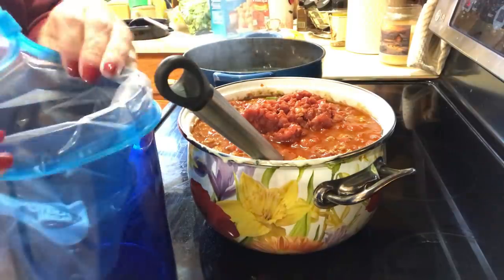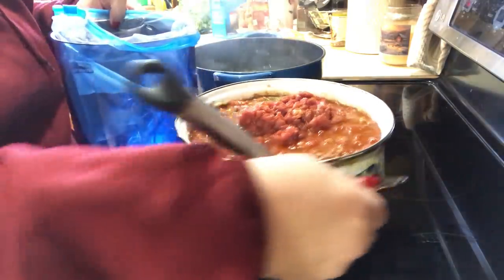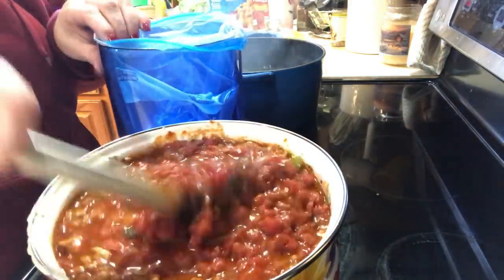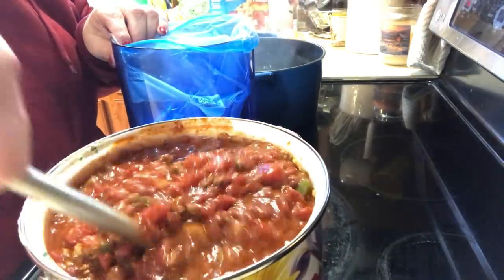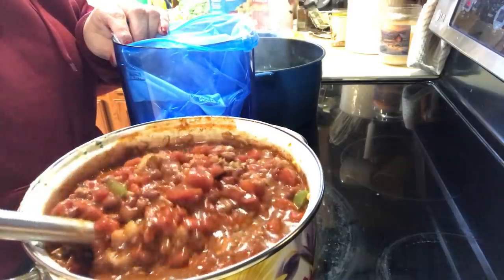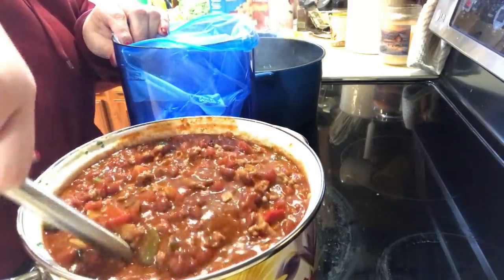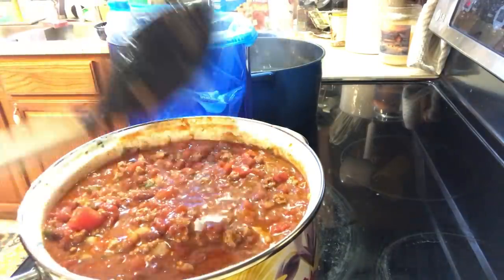So I'm just opening the freezer bag and putting it in here so that this will hold it, so I can scoop my chili into the bag and it will stay open. Trying to stir around that. Now, I will add salt to this, but I don't know if the kids will want to, so I'm not going to add any salt to theirs. And sometimes I even add noodles. This is not a very big spoon.